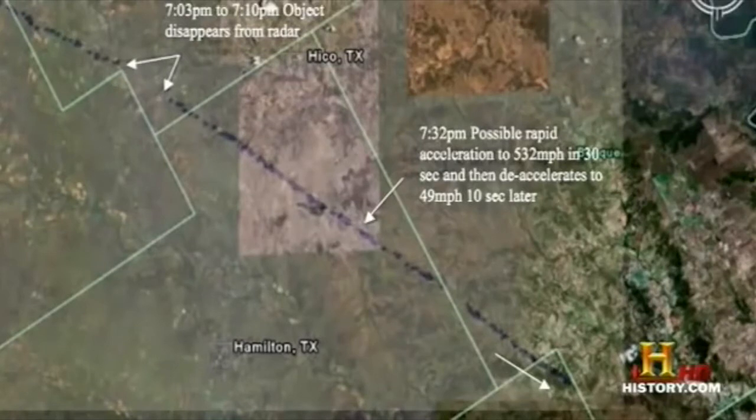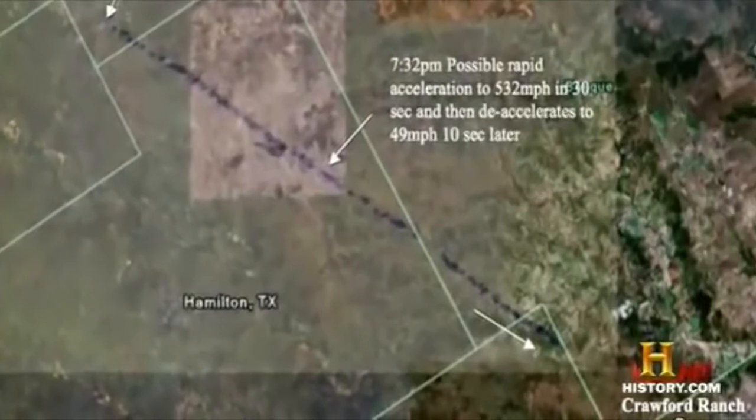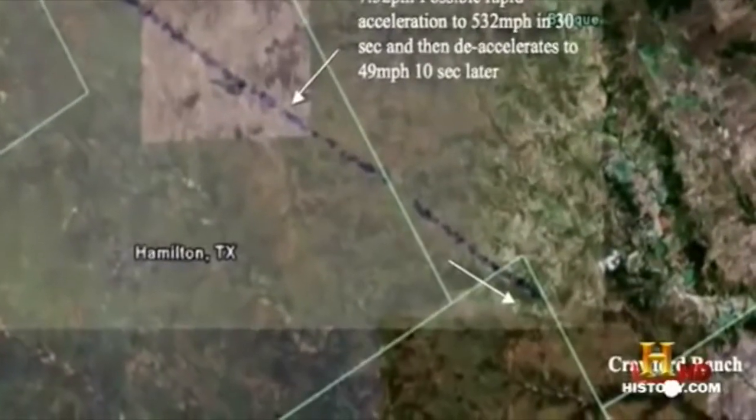On January 21st, 2008, Robert Powell and Glenn Schultz received radar data from the FAA. This image was created directly from that data. Each black dot, and there were over 140, represent radar confirmation of an unknown object whose flight path is seen heading towards Crawford Ranch.